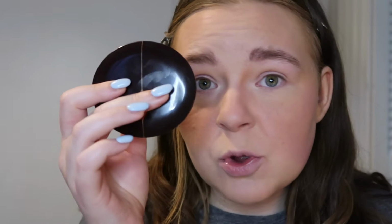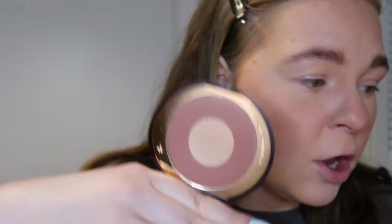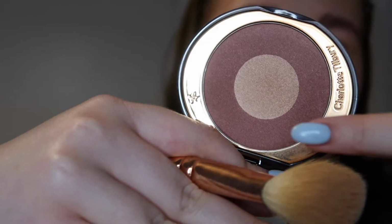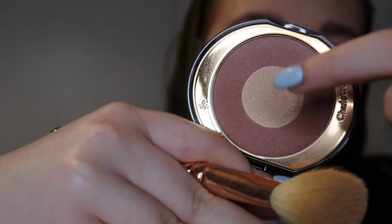So just gonna go in with a powder blusher. This is the Charlotte Tilbury Cheek to Chic blusher in Walk of No Shame. It just looks like this. So when I went to get shade matched to the foundation, she took off all my makeup, did my whole face, and then used other products on me. And this blusher she used, and I absolutely loved it. It looks quite dark in the pan, so you have the blusher and then you have the little shade in the middle, which is like the pop colour. So you just kind of go in, get the blusher.